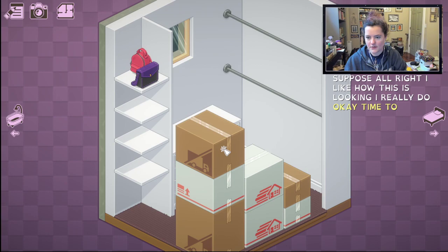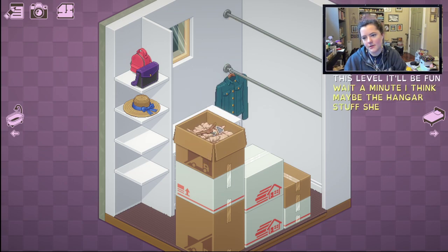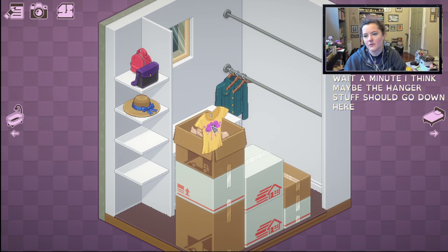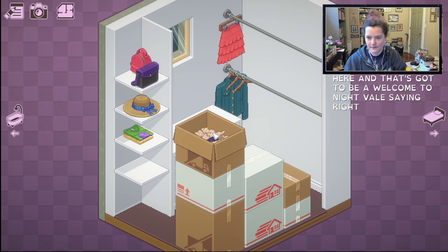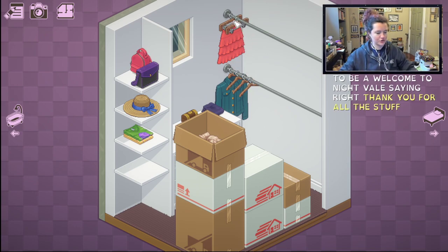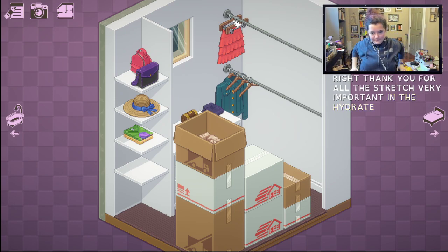Okay, time to unpack the closet, and then I think that's it for this level. This will be fun. Wait a minute. I think maybe the hanger stuff should go down here. Yeah. Okay, that's gotta be a Welcome to Night Vale thing, right? Thank you, Falls a Stretch. Very important. And the hydrate. Okay.